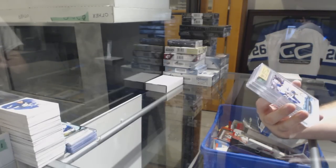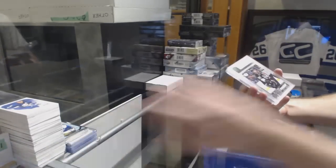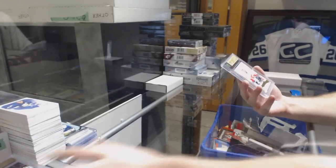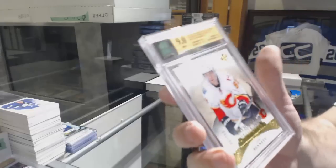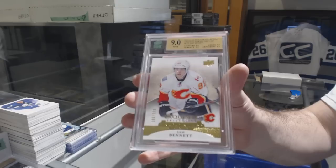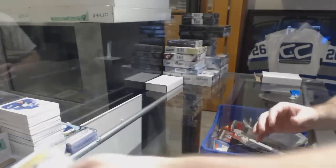We've got a graded 9 Young Guns of Drake Caggiula for the Oilers. We've got a graded 9.5 Young Guns of Nick Shore for the LA Kings. And we've got a 9 graded Exquisite rookie for the Calgary Flames, Sam Bennett, numbered to 299.